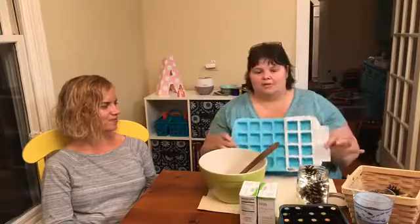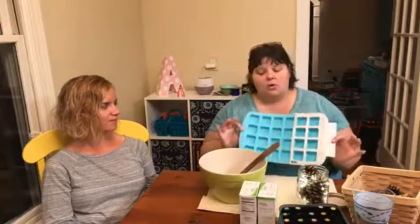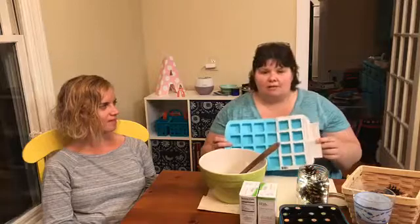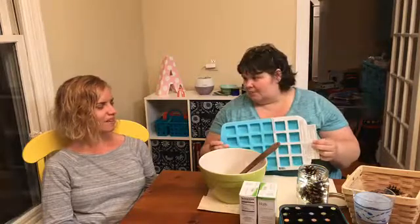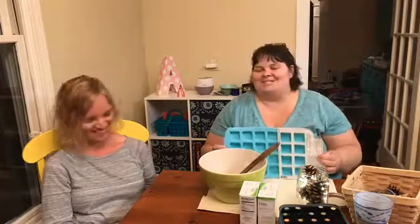Whether you are using this for food preparation or for what we're going to do today, and that is a shower melt. And what is a shower melt? Do you know what a shower melt is yet? I know we keep talking about it. So the Webster's Dictionary version? I don't even know, but I'll tell you what a shower melt is.